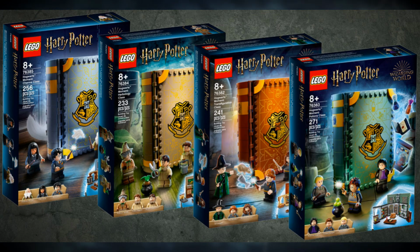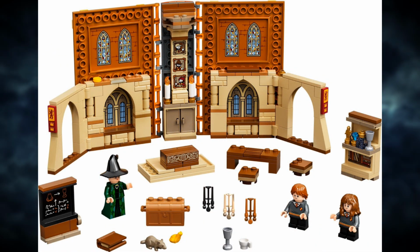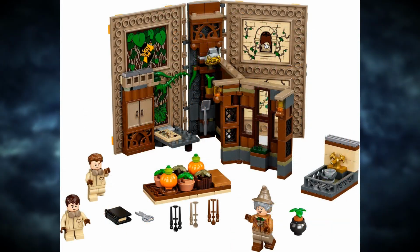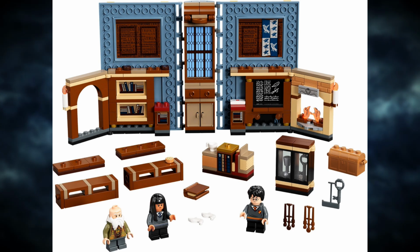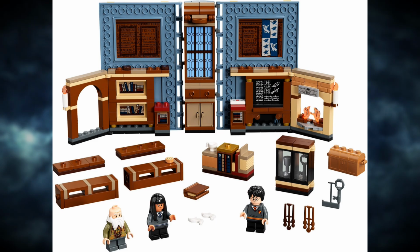Each of these retail for $30 and include 3 minifigures each. There are 4 different sets: 76382 the Transfiguration class, 76383 the Potions class, 76384 Herbology class, and finally 76385 the Charms class. I still find it weird that they use such a dark skin tone on Cho here, but this is still a great set.